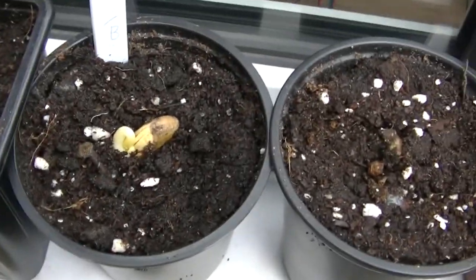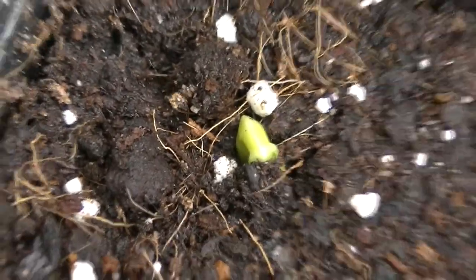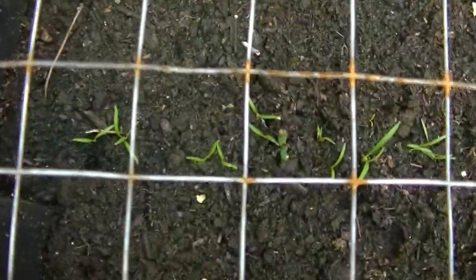I have planted some more broad beans, which are just about to come out now. I don't know if you can see them all, they're just slightly coming out. So, next is a look at the raised beds. Carrots, as you probably would know, parsnips, and then carrots again. Spring onions and the peas are still doing quite well.